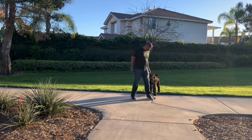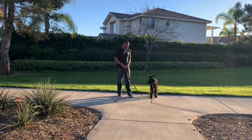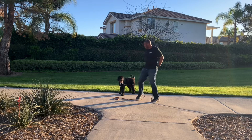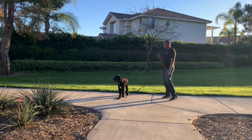And this wonderful thing I have with me is Bernie. Bernie is a one-year-old Berner Doodle, and he is just a giant teddy bear. And I don't mean that just because he's a very sweet dog. He literally looks like a giant teddy bear, and I love it. He came to us for some obedience training. His owners just dropped him off a little while ago.